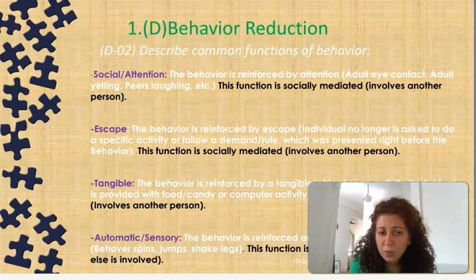Tangible goes with social attention too, because they're trying to get something from you. It could be an edible. If you're in the supermarket and your child starts crying to get chocolate and you end up giving him the chocolate, then the behavior of crying is most likely going to happen again in the future, which means you reinforced the crying by giving the chocolate.